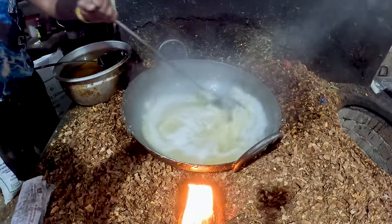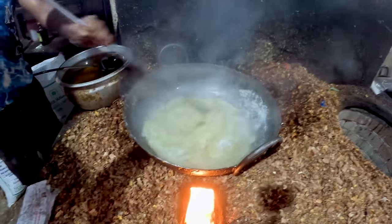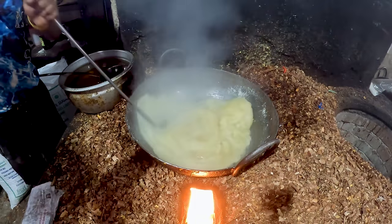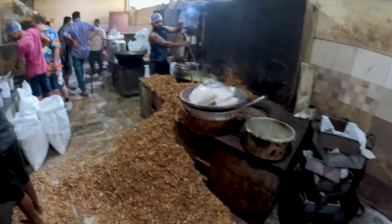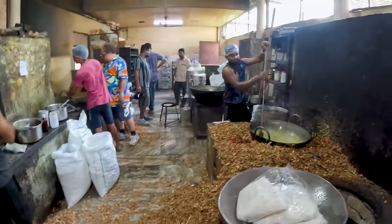Okay. Wow. And what have they added there? That's the sugar being added. Oh, it tastes so hot. It's starting to smell so sweet in here. I can't believe how many wood chips are on the floor. So the heating process never stops. Just keeps shoveling and shoveling and shoveling here.